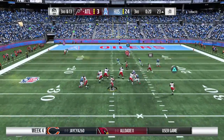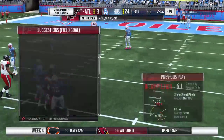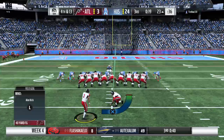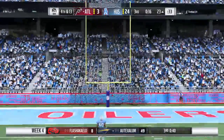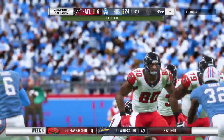Now Trubisky on 3rd and long. And that is incomplete. Not only was the call spot on, how about the execution of that defense right there? Zone was absolutely locked up tight. He was trying to force it in there on 3rd down. But if there's a time to force it, he felt like he needed to make a play, right? Yeah, exactly right. 3rd down, you got to try and find something. There's nothing available there for him.